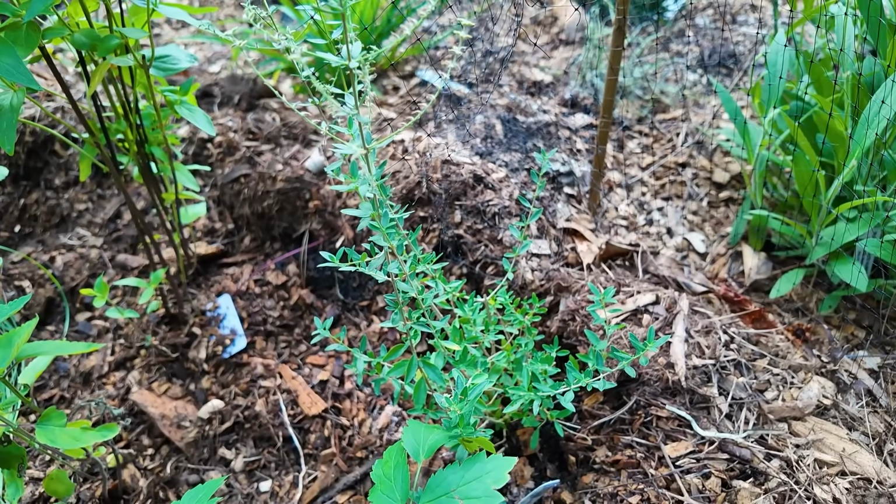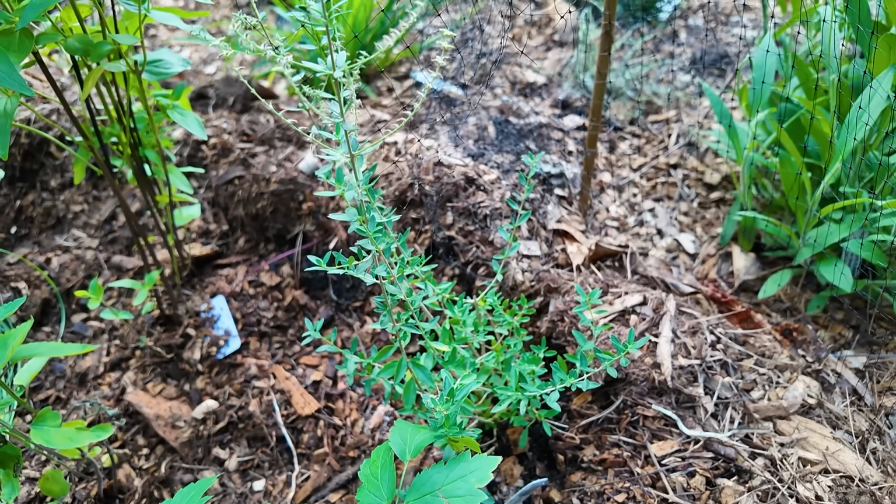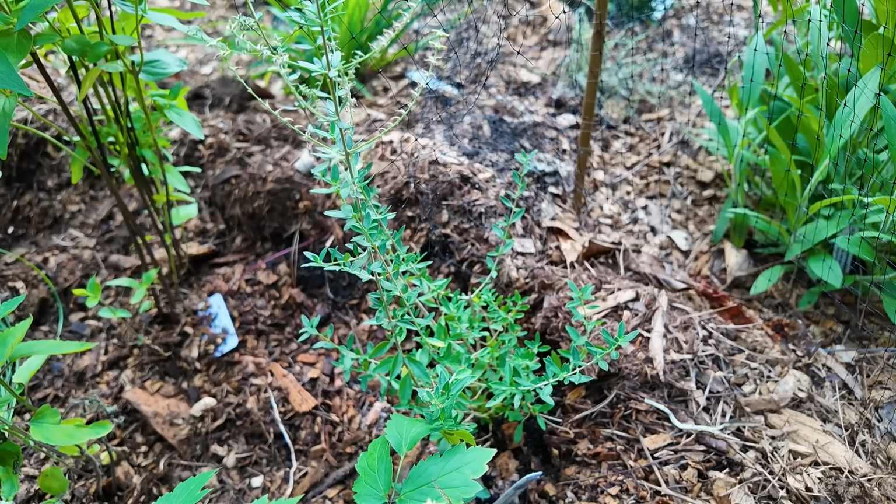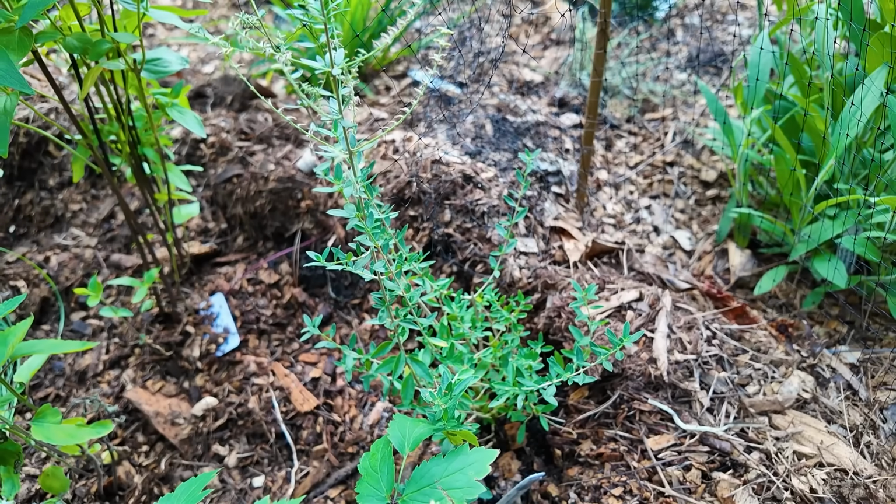And then it blooms on new wood. So if you don't want it 10 feet tall, you can just treat it like a butterfly bush and cut it back during the growing season, and it will just flush back out and start blooming again.